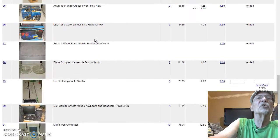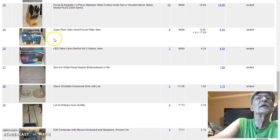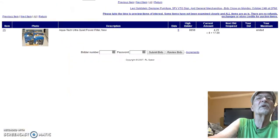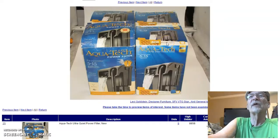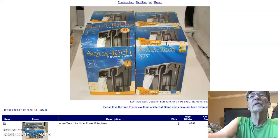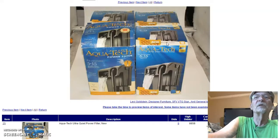But one of the things you can do if you want to get a better look at something is, in this case, click on the picture on this particular auction. They give you a bigger picture. If you look, these boxes look pretty rough. These would not meet Amazon's standard as new. This would be used. I'd probably put this up as used, good, with shelfware, but the item is in good working condition. That's probably what I would do.